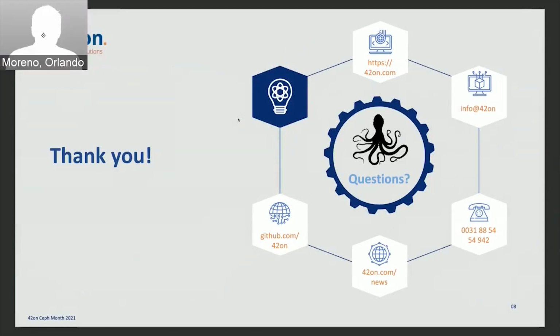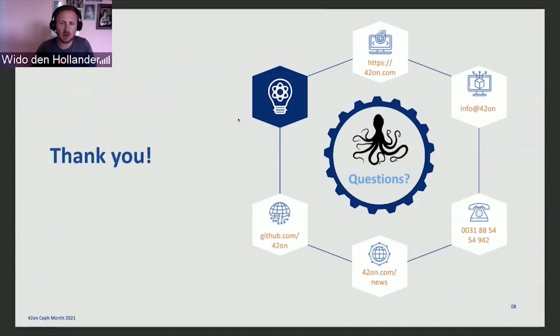I have a quick question. Was the RBD cache enabled in this? No, RBD cache was not enabled, because if you look at the RBD cache code, it's write-through until flush.